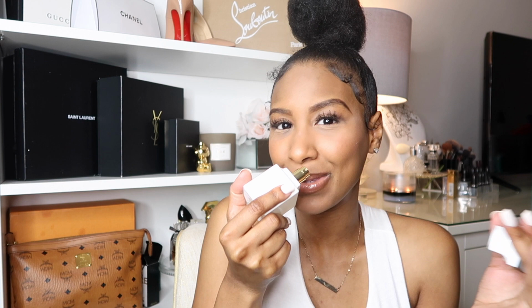It's beach vibes, it's waves, it's I'm sitting with my toes in the sand and I'm drinking a piña colada somewhere on a tropical island. That's what this smells like. And you guys know with Tom Ford, heavy hitter fragrance, you do not need a lot of sprays. Very long lasting, very beautiful scent. The lasting power is there. It's going to be on your clothes all day. You can never go wrong with a Tom Ford scent.